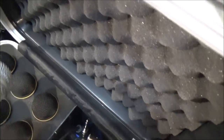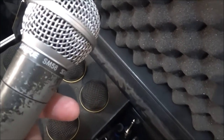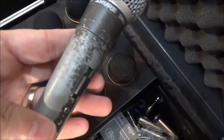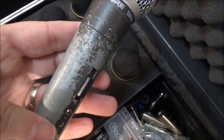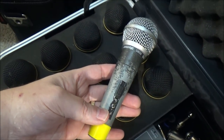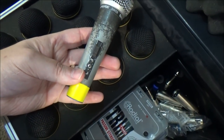Now you're going to say, here's a fake. I don't think some of you understand that most of the microphones, like SM58s, have the SM58S, which means it has a switch. Okay, most people, that's what it is. There are 767A-S's, which have an on and off switch.